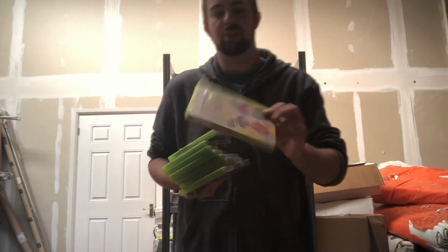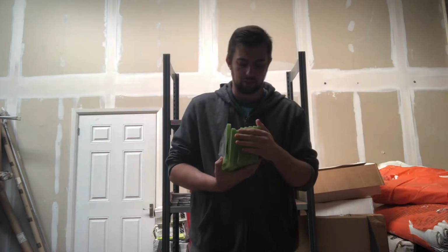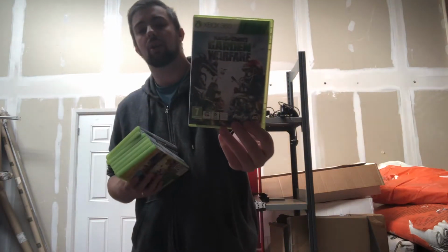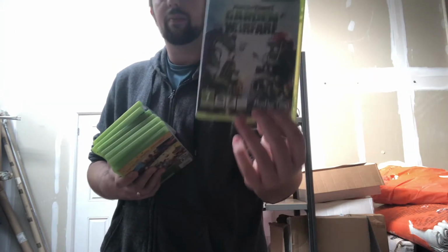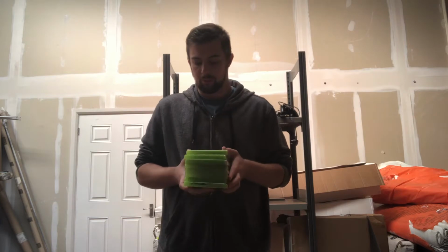Viva Pinata Party Animals. Got that. I'm a big fan of the Viva Pinata games. Same as Plants vs Zombies Garden Warfare. This is quite a cheap game to pick up, and if you like Call of Duty, that's a very similar style of game to that. You know, you're running around shooting people.